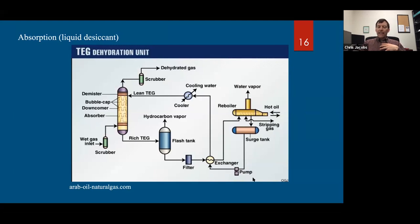I'm not going to go into detail about how all this works, but needless to say, when you get to this point over here, this is what removes the water out of the glycol, so you can recirculate it again and make it usable another time.